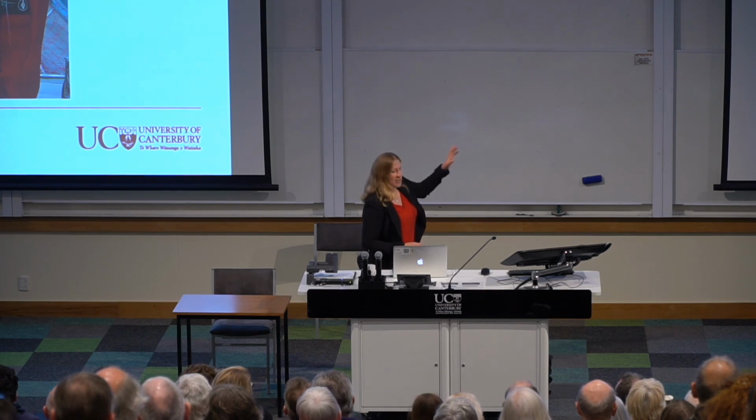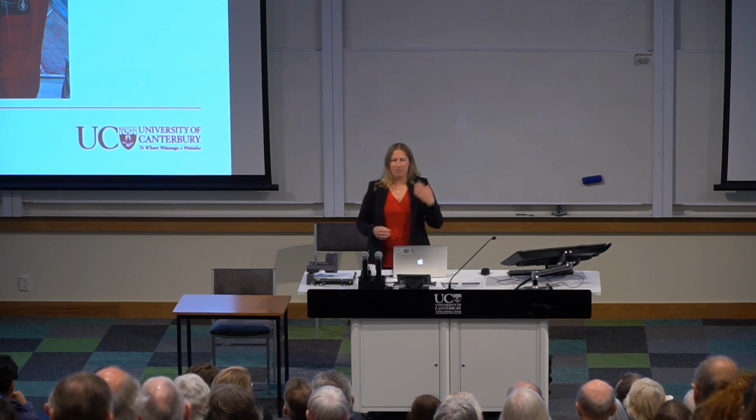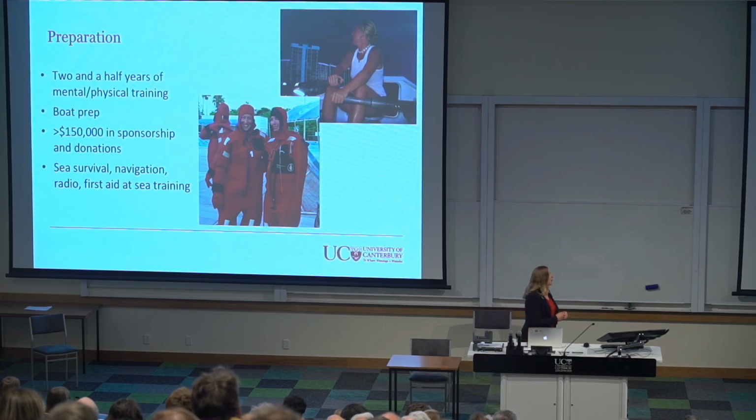A lot of that went into boat preparation, right? So most teams either build their own boat, it's out of 28 sheets of marine plywood, or they buy a secondhand boat. And we were really lucky to buy a secondhand boat from an American team that had rowed a few years before. But we still had to sort of gut it, put all the electronics in, put all new equipment in, and make sure that it was ready to go in ship shape for our crossing.